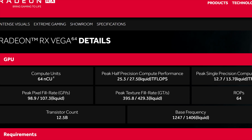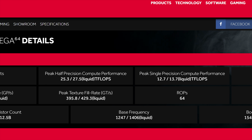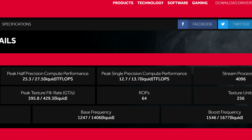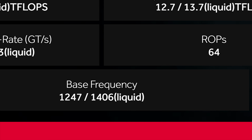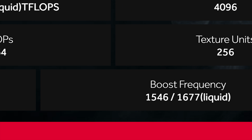As for specs, the Vega lineup is no slouch. All of the Vega cards are manufactured under the 14nm process, which is very modern of AMD, have 12.5 billion transistors under the hood, and support 8GB of HBM2 memory, which is not GDDR5 for once. That's optimized using AMD's HBCC, or High Bandwidth Cache Controller. The liquid-cooled variant of Vega 64 comes with a base clock of 1406 MHz, which boosts to a pretty impressive 1677 MHz.